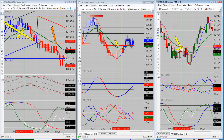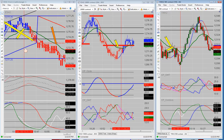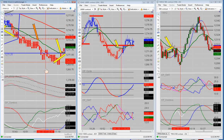It had moved down, and I moved my stop up to break even, and it came back and got me out at break even before it dropped 24 points. All right, so I got a break even on that one. I got a break even and a loss over here, and that was my trading morning.